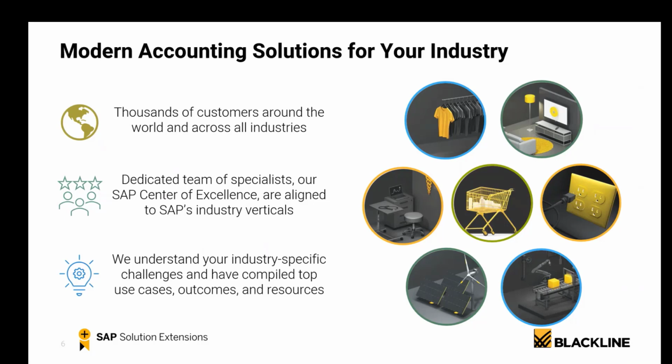For example, many retailers have point of sale systems, credit card providers, and other unique sources of data that are outside of SAP. And BlackLine can help bring together your SAP data and your non-SAP data, often from those industry-specific solutions, to do things like match transactions, reconcile detailed level data across systems, and bring a higher level of integrity and efficiency to the financial close. Our SAP Center of Excellence team works very closely with their counterparts at SAP to identify new and emerging use cases and understand your industry-specific challenges so that we can bring you the best end-to-end solutions within your organization.